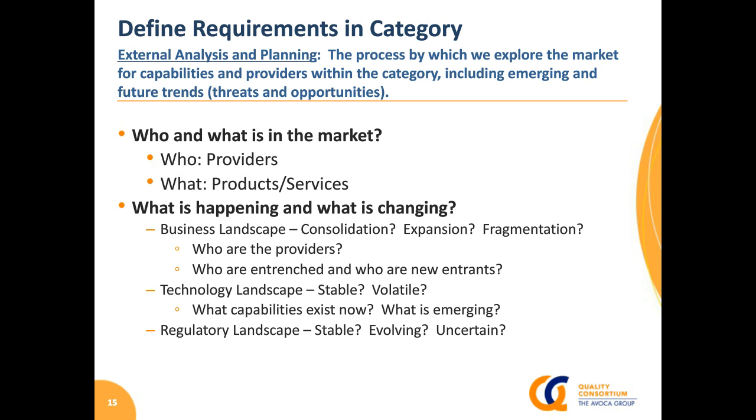Is it a very stable area, or is it volatile and changing, as that may have influence over other elements such as regulatory and compliance concerns, as well as offer different opportunities around new capabilities that can solve some of your needs when you think about what your pipeline will look like today and down the road.